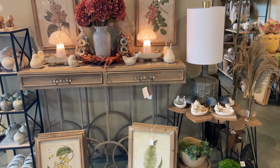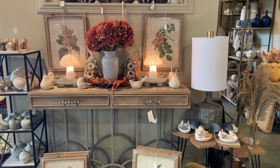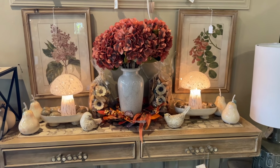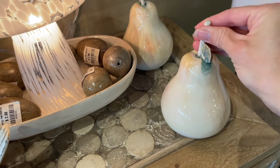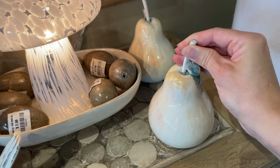Moving over to the everyday home decor department, I'm going to be taking you guys through and showing you a couple of my favorite vignettes in this space. They always have all the seasonal decor sprinkled through here. It gives you just that touch of feel and inspiration to know how to style each piece in your everyday decor.